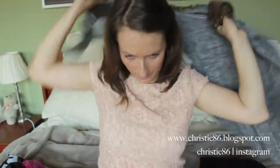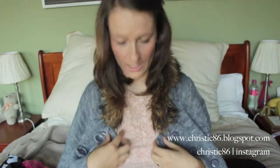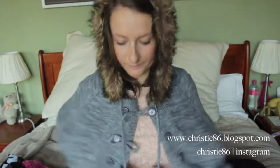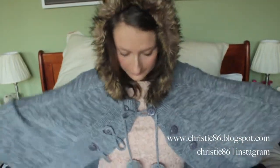I'm totally into capes right now. So all I can think of is winter. I know it's ridiculously hot at the moment in Australia, but all I can think of is that it's going to be winter soon and I just want to stock up on fun winter things. So that's what it looks like.